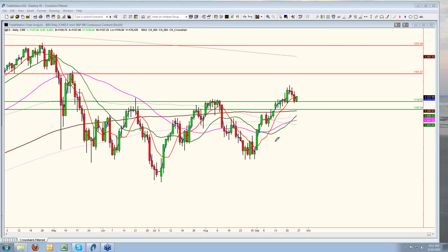If we can hold here, I think we're going to start seeing a nice trending market after breaking out of this consolidation that we've had for several months. Keep in mind, the longer the consolidation, the bigger the move can be as it comes out of that consolidation.